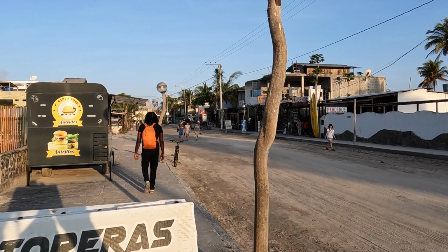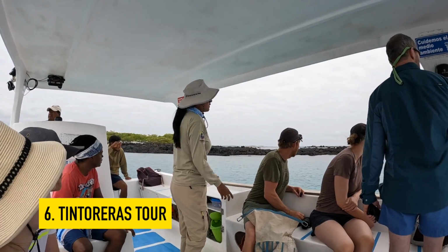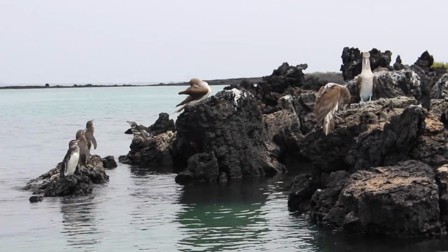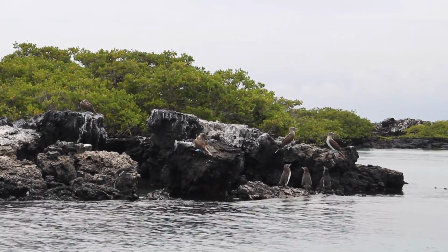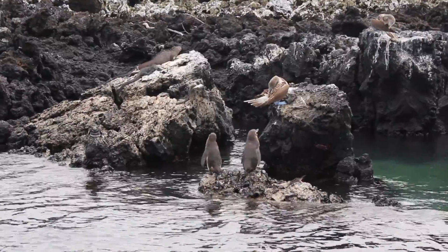After lunch, we hopped on a boat to see Las Tintoreras. On our way, we saw 2 penguins zipping through the water, and quite a few on the shore as well. These guys were so cute, and it was so special to get to see them, along with a few blue-footed boobies as well.